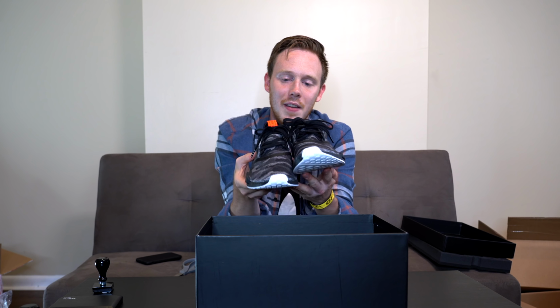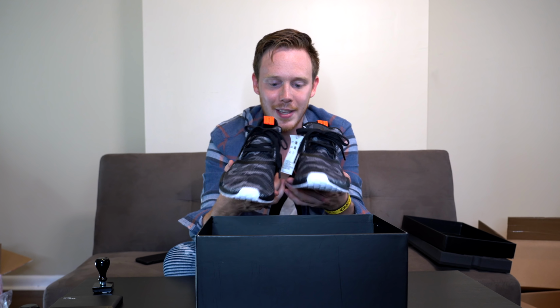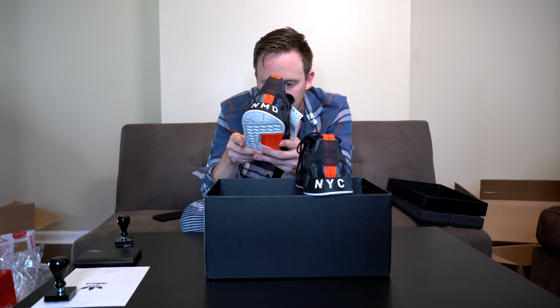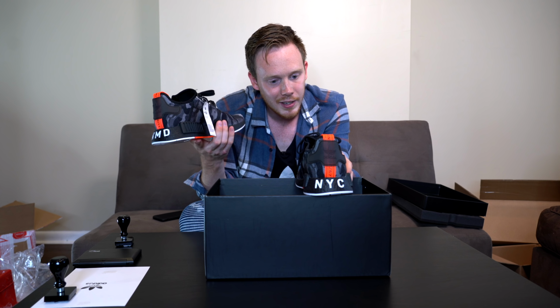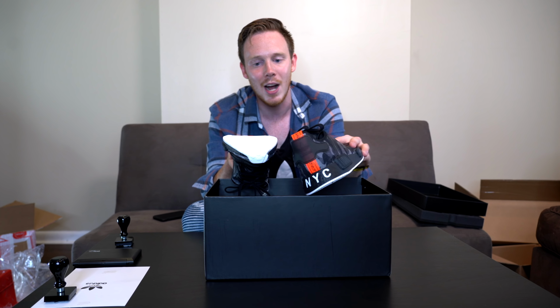So here they are, courtesy of Champ Sports, the NMD R1 stamped pack. This is the New York City themed variant with the black boost and the white NMD on the back. Oh, it says NMD NYC. Oh, that's pretty cool. So the upper sort of feels like mesh, but I think it's been printed on. Yeah, it's printed mesh. So it's a little bit stiffer than regular mesh, but it still feels pretty flexible, still feels pretty good. It's got a similar print actually to that BAIT print that we've seen on NMDs before. And then of course you got your white outsole with your orange hit on the bottom.